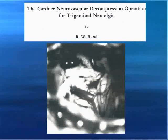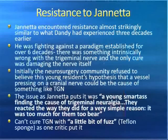Here, his own colleague, Dr. Rand, was disturbed that the microvascular decompression procedure, at the time, had been called the Jannetta procedure, and he wrote an article detailing that it should be called the Gardner procedure because he was the first to describe it. So Dr. Jannetta, in many ways, experienced resistance the same way that Dr. Dandy had, and he was fighting against a paradigm. He was a young person fighting against a paradigm which had been established for over 6 decades.